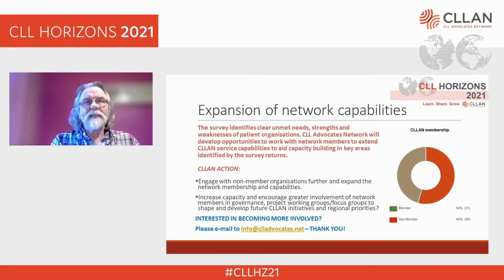And I'd like to just wind up by emphasizing, to deliver all of this, we need to expand the network capabilities. And the survey is developing clear unmet needs. Great. Now we need to deal with them. And it's also identifying your strengths and weaknesses. So we're looking to develop opportunities to work with you as network members to extend these capabilities and aid capacity building in key areas in your countries that have been developed by the survey returns. And to do this, we need more involvement, and we need to involve you more as members in the network.